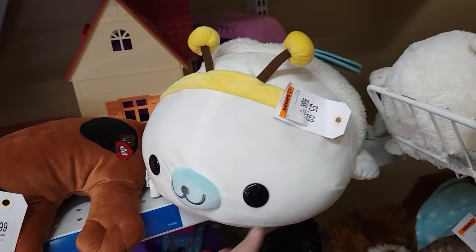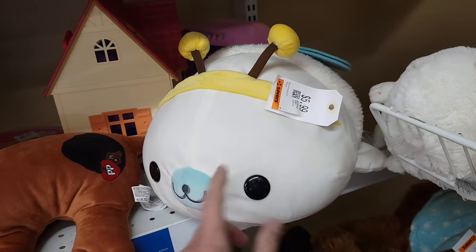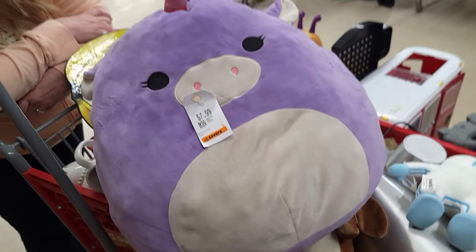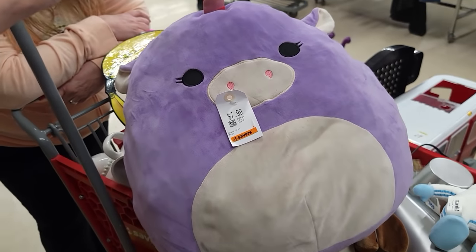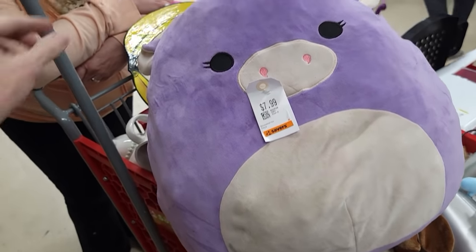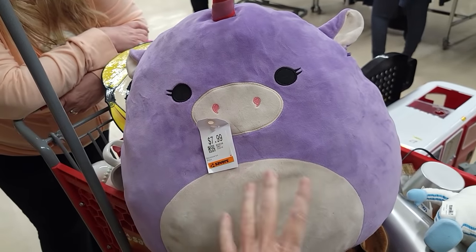I found this super cute little plush bee. He's a Mamigama. Unfortunately, they only sell for about 10 bucks and he's six, so we can't do that. I did find a Squishmallow. I think he's a unicorn based on his little horn right there, but he is filthy. He's well loved. Yes, he's a filthy, filthy boy. Or girl. Maybe it's a girl.